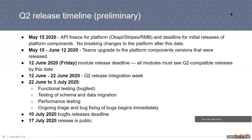And then taking it from the release deadline, the plan is similar to Q1. So essentially an integration week, the following week, then a bug fest. Although this time around, bug fest is planned for 2 weeks. So 1 week longer than bug fest in Q1. And then 10th of July is the bug fix release deadline. And 17th of July will be the release deadline. So release will become public by 17th of July. So again, that's preliminary, but very likely at this point.